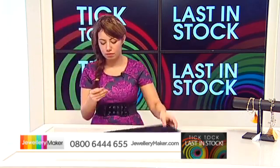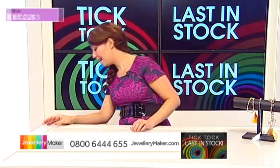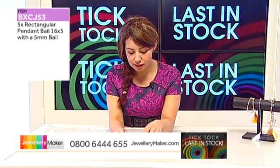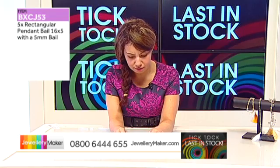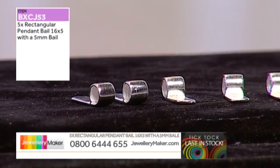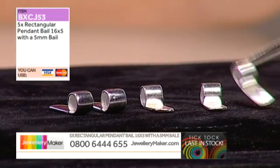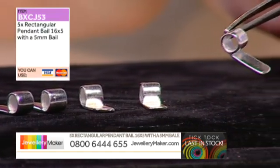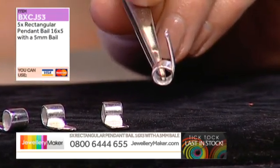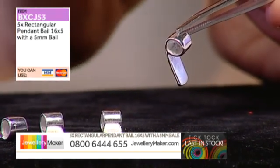These are fab. These are your pendant bales. They don't look like that to me. No. These are your rectangular pendant bales. They do look a bit like little whistles. You can see you have almost a little quaver, not as in the crisp, as in the note, shape. And what you have here is the rectangular pendant bale.